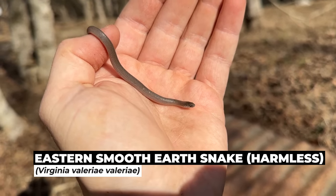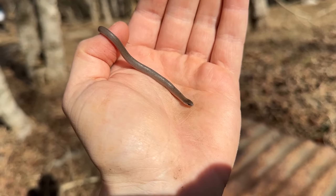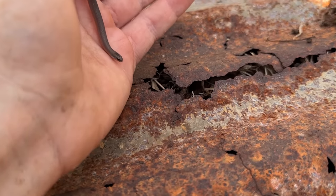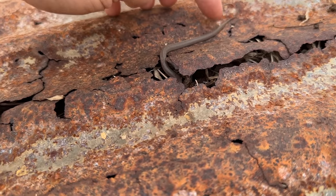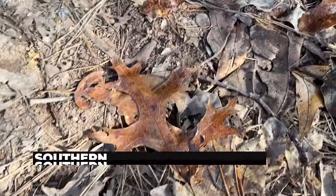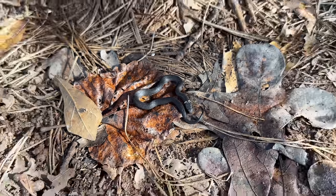And our next snake species for 2023. It's been a pretty solid day so far. We've still got a couple more things to flip, so I'm gonna let this guy go and we're gonna get to it. You wanna go back through the crack? Nice. And here we have an anole and yet another new snake species for the year. Look at that, a little ringneck.